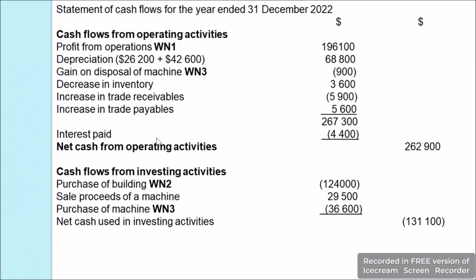So after adding and subtracting, we get the total as $267,300. From here we subtract the interest paid, which we have again calculated in the first working notes, which was a loan interest of 8%, and we got this as $4,400. So when we subtract this, we get the net cash from operating activity as $262,900.